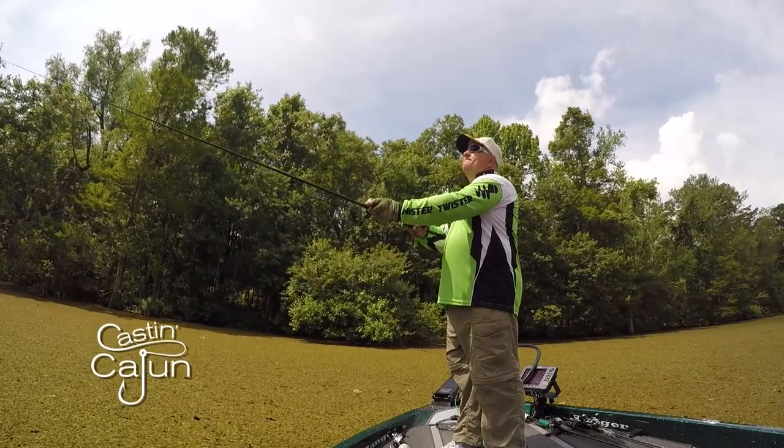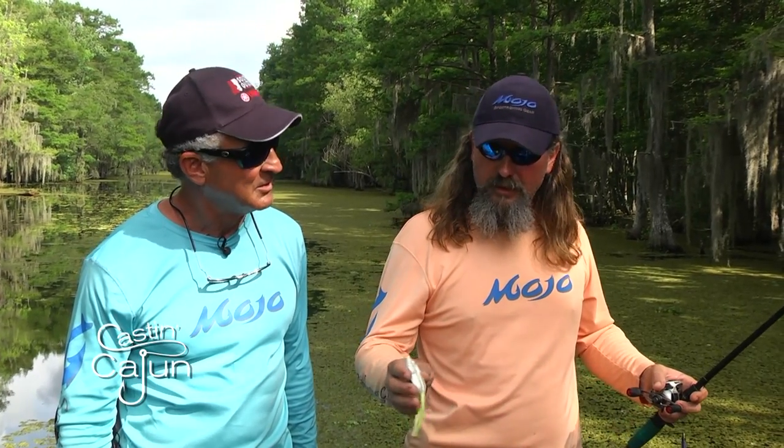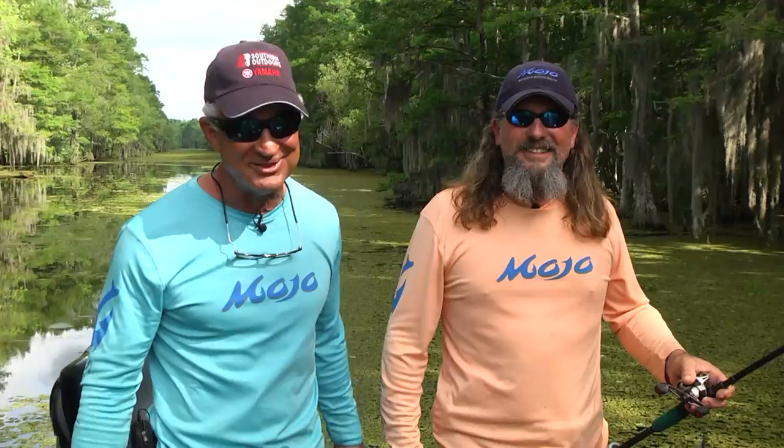We're here in Stephensville, Louisiana, with our good friend, Winston Michel, launching out of Doinon's Landing. He's taking us to some of his hot spots here today. We're fishing in a canal. He's got a lot of duckweed in here. Last weekend, he was real successful on these jerk rats over this duckweed, and we're gonna try to get on these fish. So get ready for an exciting half hour with Castin Cajun.